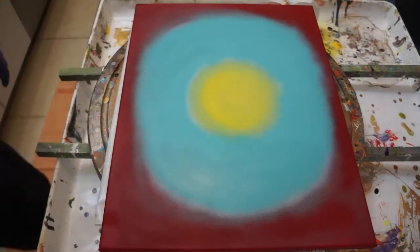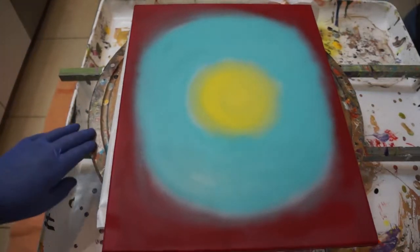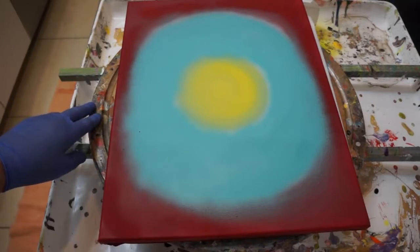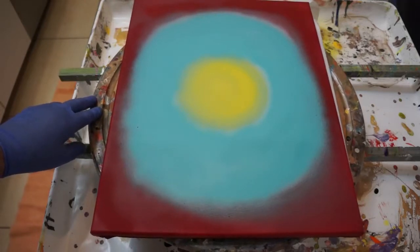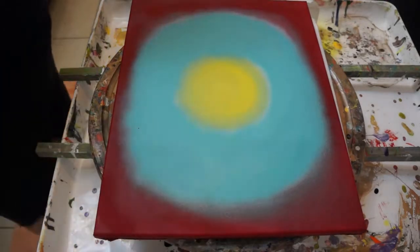It's something different, and we hope you like it. Today we have a 16 by 20 canvas, painted Soviet red on the outside, and a blue and yellow in the center. And now we're going to try.